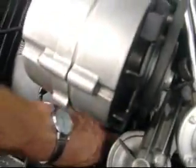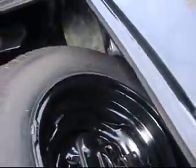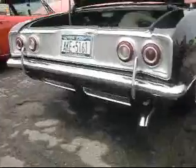Oh, wait a minute. Just found some parts here. Spare parts. And this little clip goes... not sure where. We'll just put it in the spare tire for now. I don't want to get caught messing around with someone's Corvair Corsa.